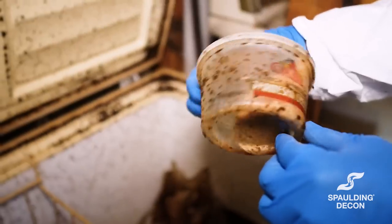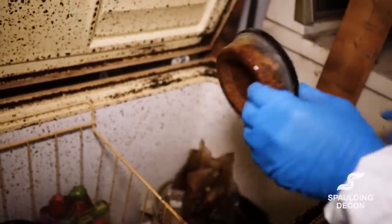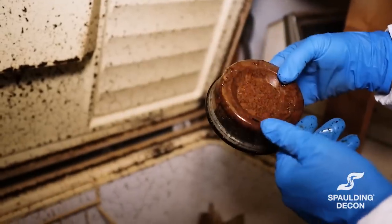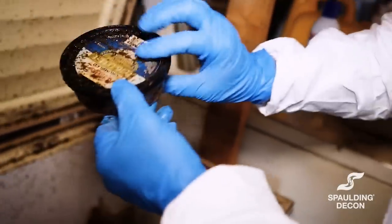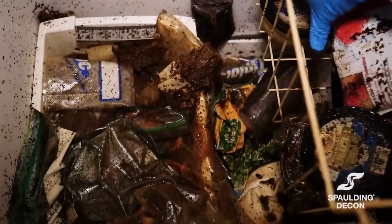Some Parmesan cheese. Oh, that's blue cheese. Or feta cheese. Brown feta cheese. Yeah. That's definitely ready. Having trouble finding the dates on it. Ooh, look at that stuff. Oh, boy. Ooh, yeah. Find the date on this.